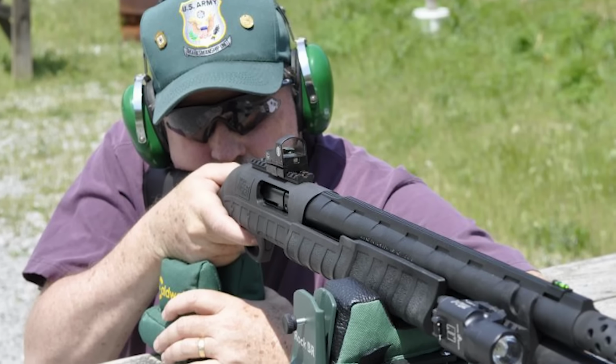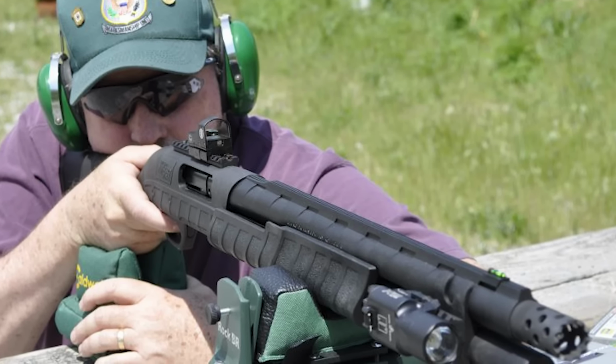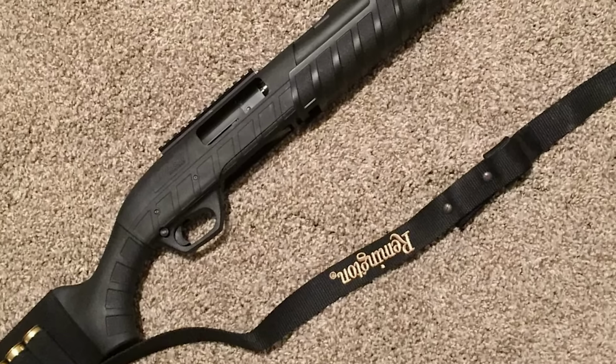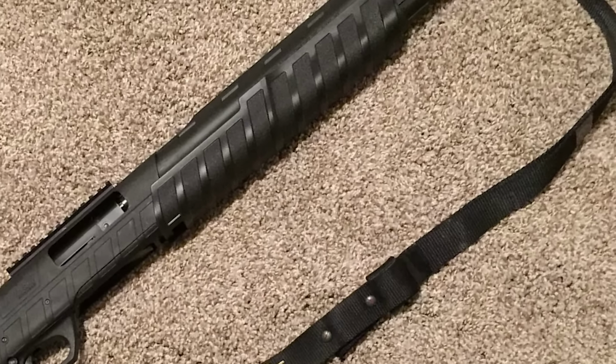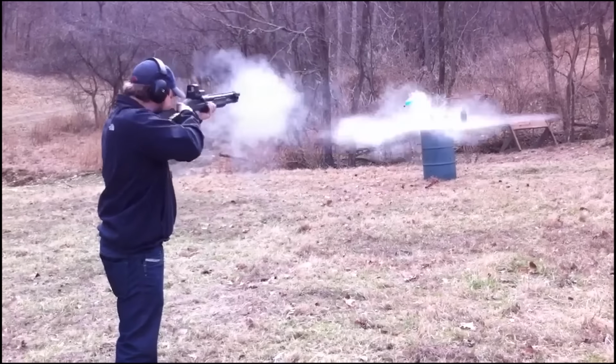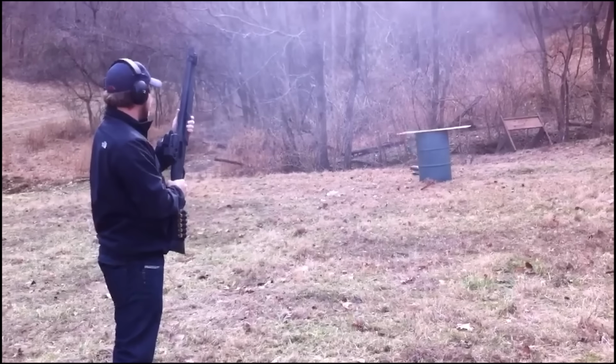Reliability issues plagued the 887's reputation. Users reported frequent misfires, light primer strikes, and a tendency for the action to jam, especially when the forend wasn't aggressively racked forward. These problems were made worse by the necessity to keep the slide fully forward to prevent misfires, a design flaw that left many questioning the shotgun's dependability.